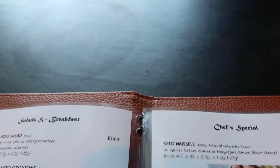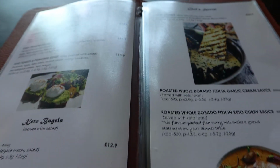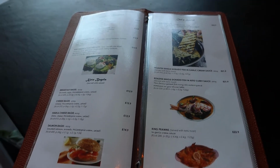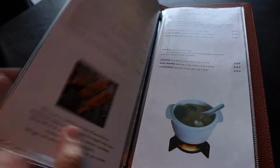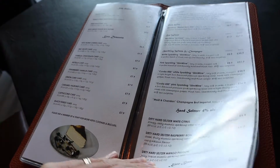Now, the menu, they had a lot on the menu. It's quite varied, lots of options. Everything from a keto breakfast. There were some keto Thai dishes, and they looked really good. I was tempted by that, but we had asked them what their most popular items were, and they said the pizzas and the burgers. So that's where we went.